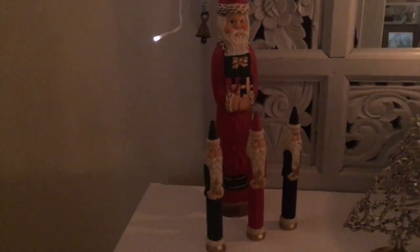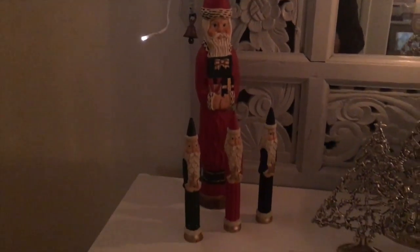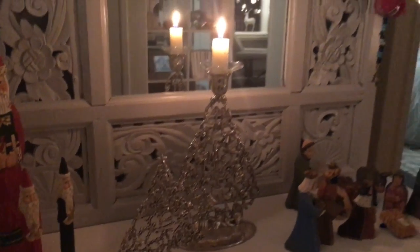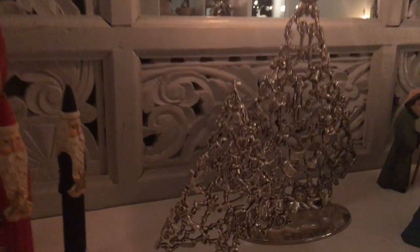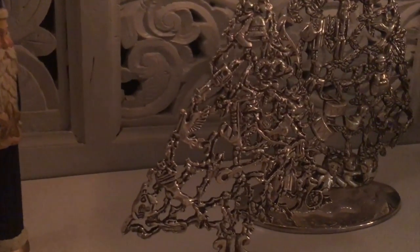And oh goodness, these guys, these little Santas, they came from Singapore years and years ago. And then my silver candlestick and my little silver tree made up of all the toys and things that are on it. And then just because, you know, it is Christmas after all, and it is always nice to remember why we have Christmas. And so I have my little wonderfully primitive little crib scene.